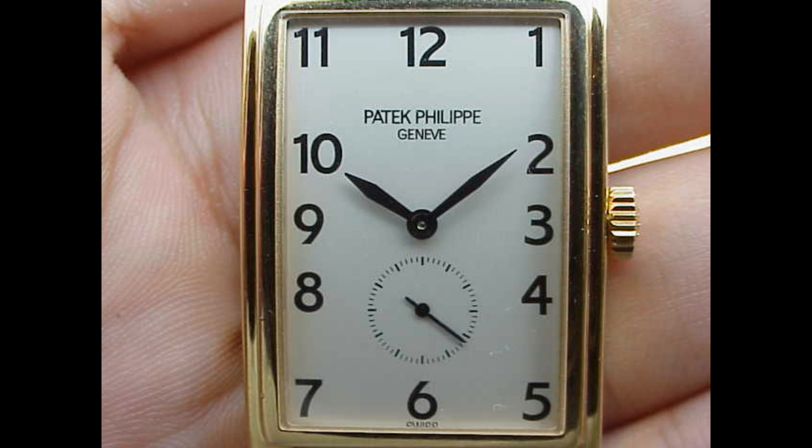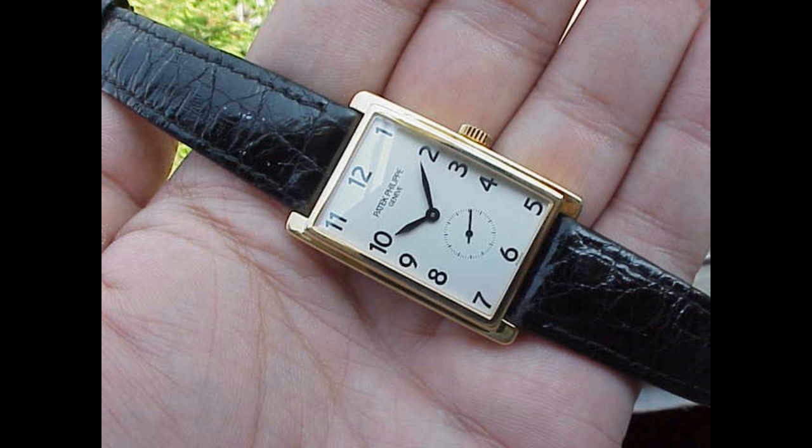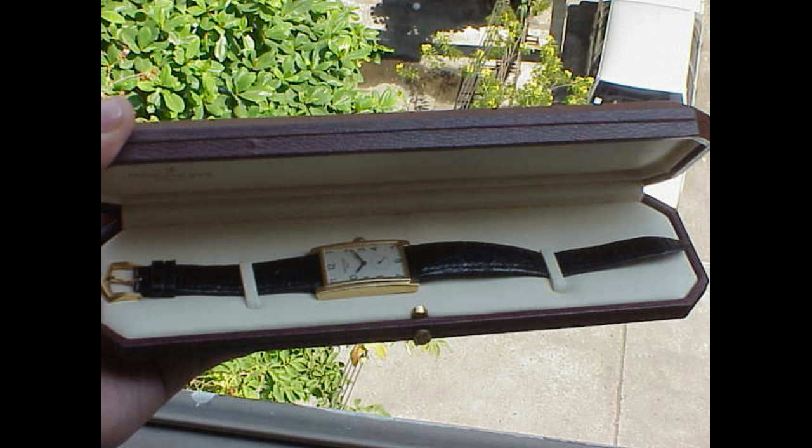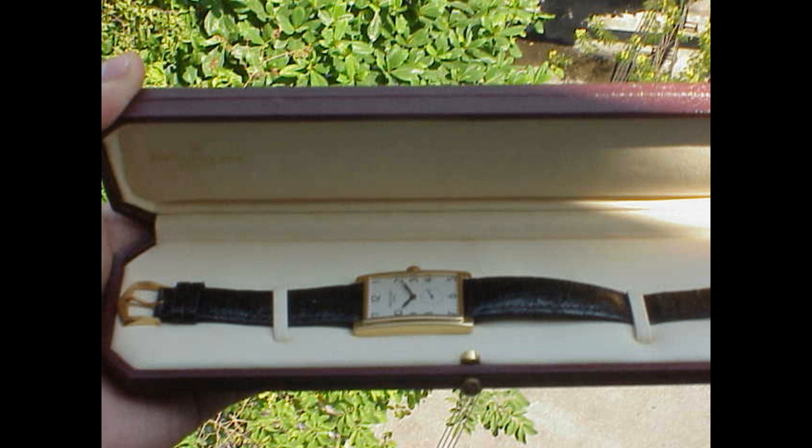But I think the 5009, whether it's your only Patek or whether it's one Patek amongst a few, I think it's a great piece to have in your range. It's certainly a dress watch, and with a beautiful leather crocodile strap in black, I think it would go perfectly to most functions with a tuxedo or a smart suit.